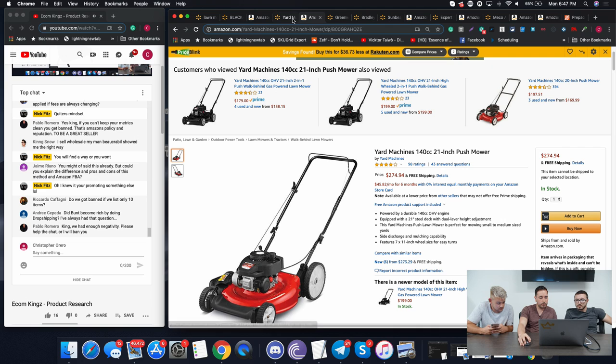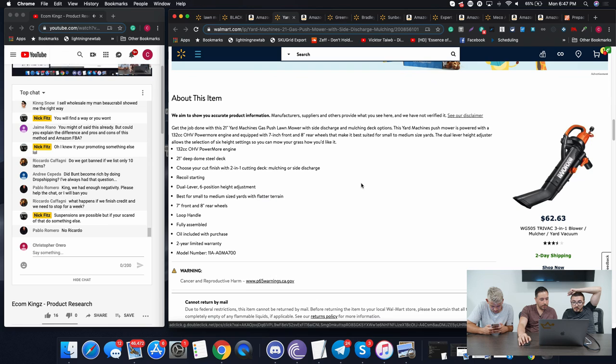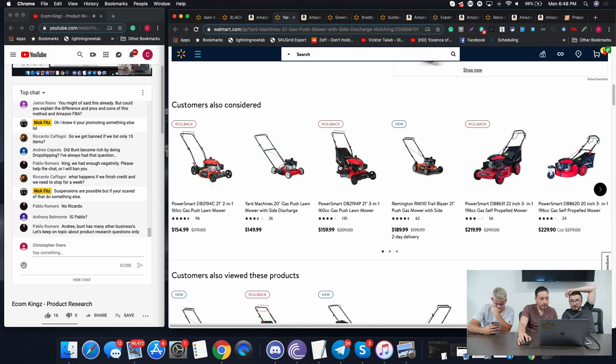This one looks good. 274. Let's see if it's the same item. Same item. So is it 140 cc? All right, let's check the description. Let's see. 132 cc's. So it's not the same, but see if you can find one. That's not it. It's not the same one. If you go to Walmart, see if the 140 is up in the suggested items. Oh, so it may be close by, like around here. 160 cc's, there may be a 140 here.